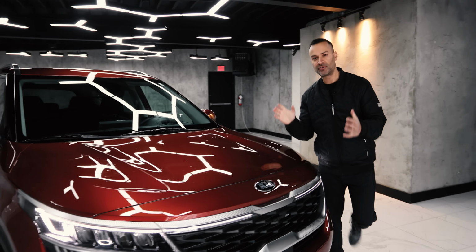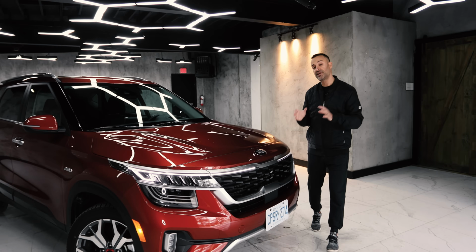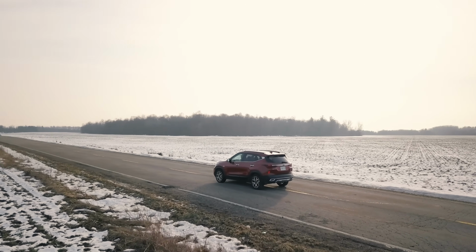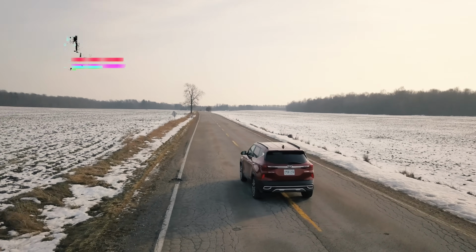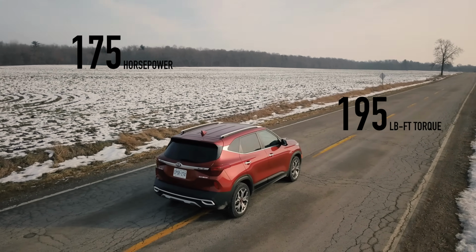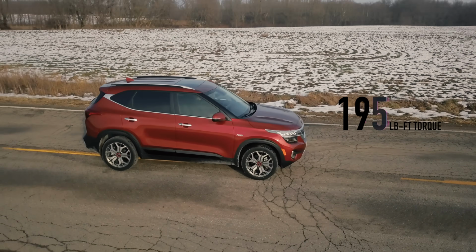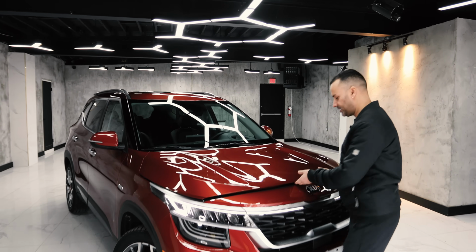So styling, I went over the styling, but do you guys like the way this styling looks? Do you like this front end? If you do like this front end, let's move a little bit deeper. You can get it in 2 different engines, a 2-liter 4-cylinder, or you can get it in the 1.6 turbo, which is what this has. This makes 175 horsepower and 195 foot-pounds of torque with, I might add, a full sequential gearbox, which is awesome. So let's check what's under this hood and how it looks.